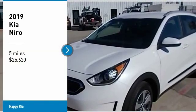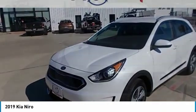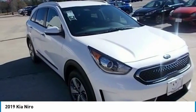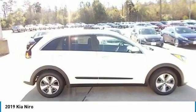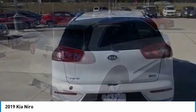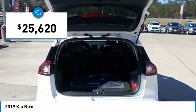You are going to love the 2019 Niro. The Kia Niro provides functionality and fuel economy you would expect from a hybrid crossover. The roomy cabin and elevated seating let you know you're in a crossover vehicle. However, the fantastic miles per gallon rating reminds you that you're still in a hybrid and is priced below $30,000.